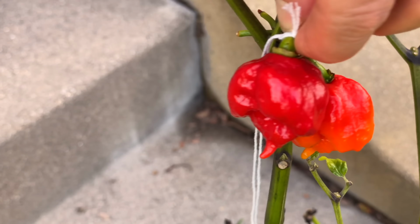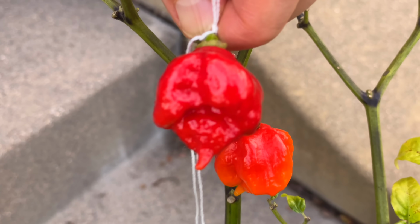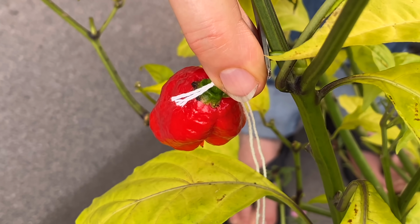I've pre-selected the pods I'm going to use for the taste test. One from chemical plant number 3, and one from organic plant number 5.